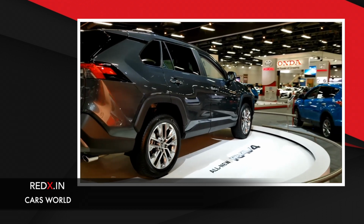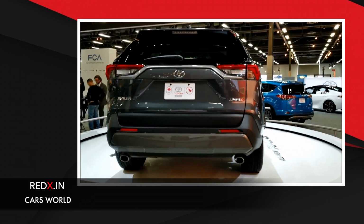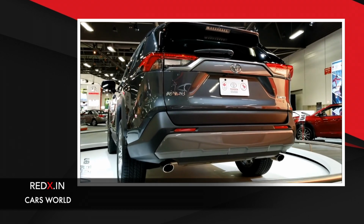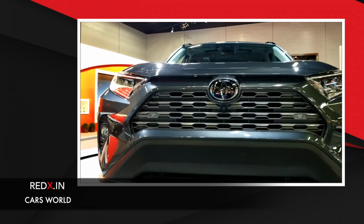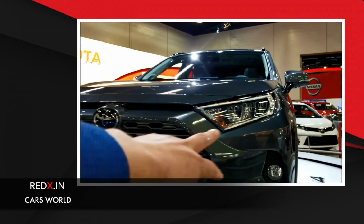When you look at the design of the all-new RAV4, you can see it's radically different from the previous 5th generation model. Starting at the front end, it sports an all-new design language for the RAV4, kind of going in theme with the rest of the Toyota products. Actually, it reminds me a lot of the Toyota Tacoma with this grille. These headlights, they're very sleek.